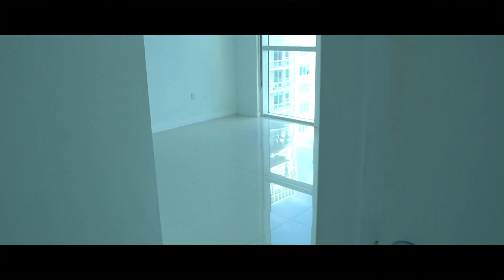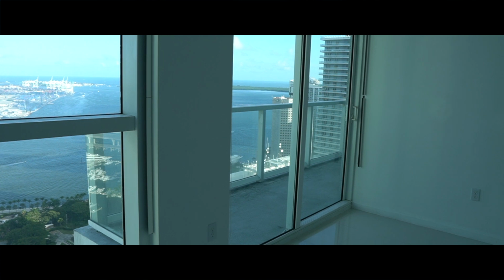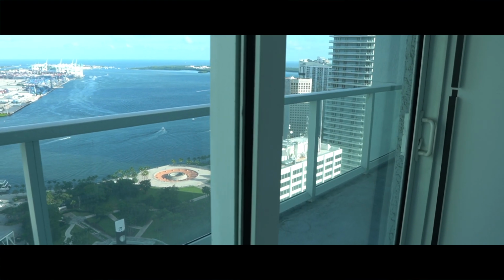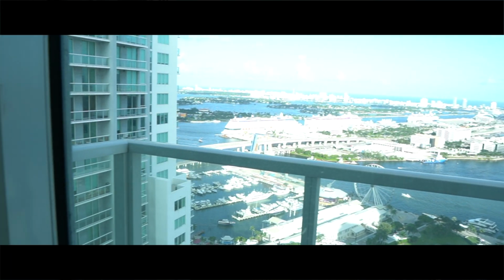The built-out closet in this room is also an added bonus, as it really maximizes the use of the space. Lastly, we have the master bedroom, which, not to be outdone by any other room, too welcomes you with a breathtaking view. This room is truly spacious, and as you can see, you can easily fit a king-size bedroom set with 2 nightstands on each side and still have plenty of room. The balcony access is also a very nice touch.